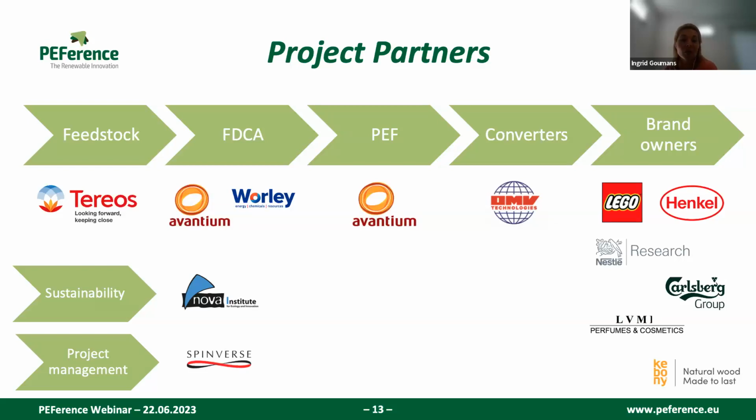So for the feedstock, we have Tereos. Tereos will also be the feedstock supplier of the flagship plant. Then of course we go from the sugar towards the FDCA. This is the technology that we as Avantium have developed, and Worley is our engineering partner that is helping also with the construction of the flagship plant. Then we have the polymerization of FDCA towards PEF, which is the technology of Avantium. And then we have many converters, but also brand owners.